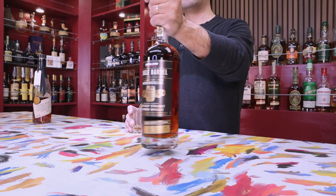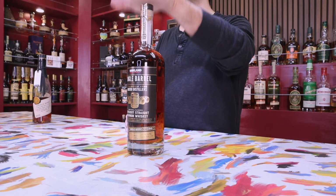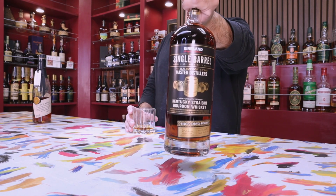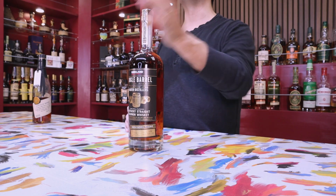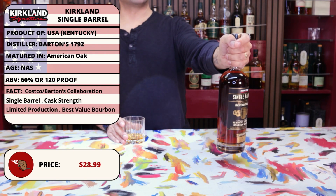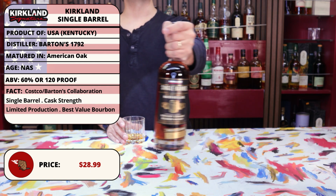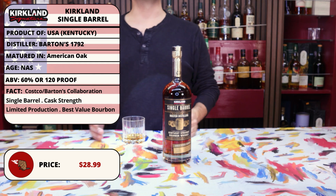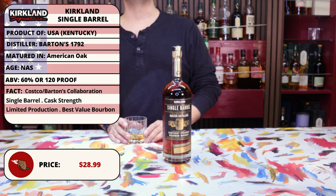And moreover, as I said, as far as value goes, the price on this one is at an amazing $28.99. But it drinks like a whiskey that is 3 times as expensive. So if you want something that is not going to bust up your budget, if you want something that is going to impress your loquacious uncles, and it's going to leave you with a win and a good amount of holiday cheer.